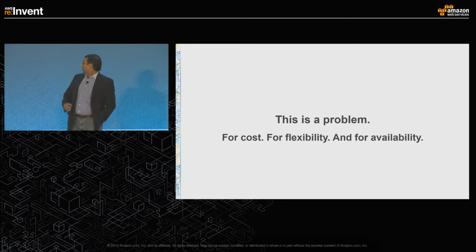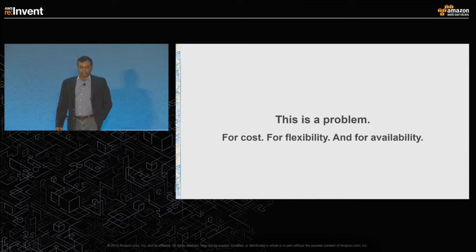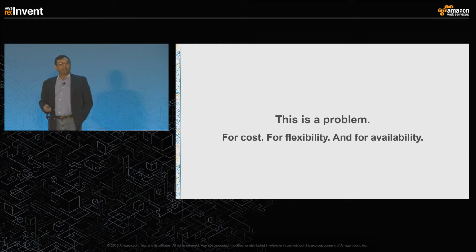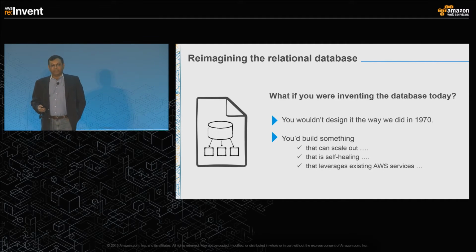If we have to redesign the database for the cloud, I mean, this is something which is not good for cost, not good for flexibility, it's not good for availability in a cloud environment, which is fundamentally scale out and multi-tenant. So we started from scratch.